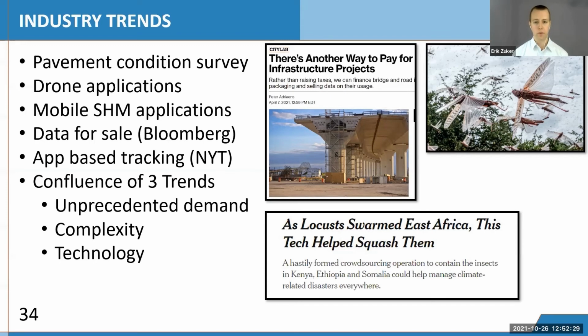Drones are already changing everything we do, and they're poised to have an even bigger impact. With longer battery lives, lighter instrumentation, as well as legislation that's progressively moving forward, drones will play a major part of our industry. Next, there's mobile SHM applications. This could be a suite of sensors that can be held by an authority and ready to deploy at any minute to capture specific strategic information on a bridge.